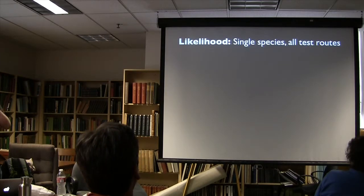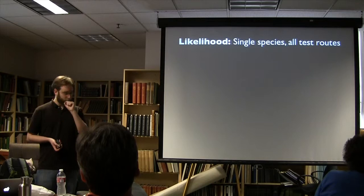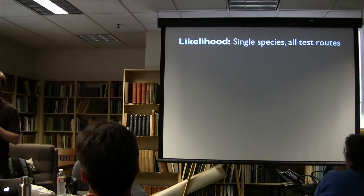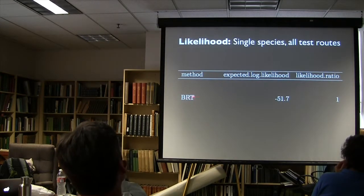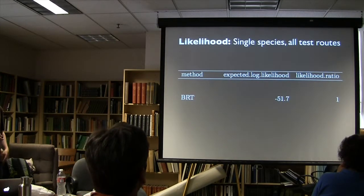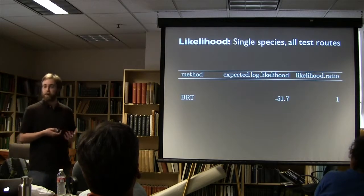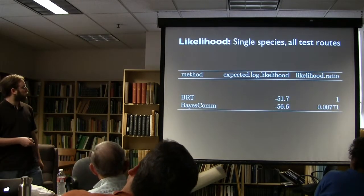So here I'm not giving MISNet any advantage because it can't use any information about correlations among species. And I'm going to use this boosted regression trees model that I described earlier as my baseline. So it's going to have a likelihood ratio of 1. Any model above this with a higher likelihood ratio is performing better. Any model below it with a lower likelihood ratio is performing worse.